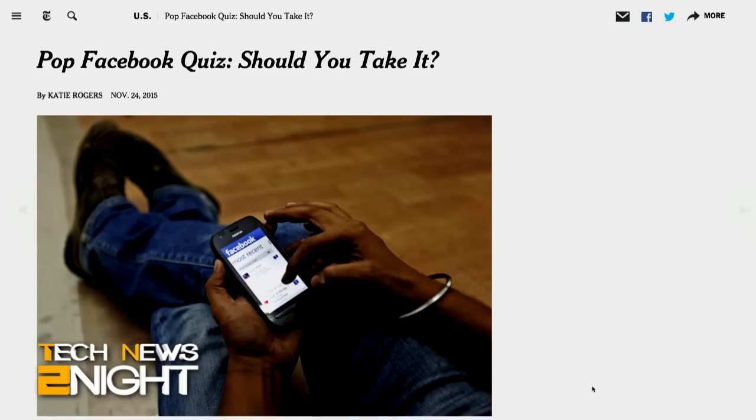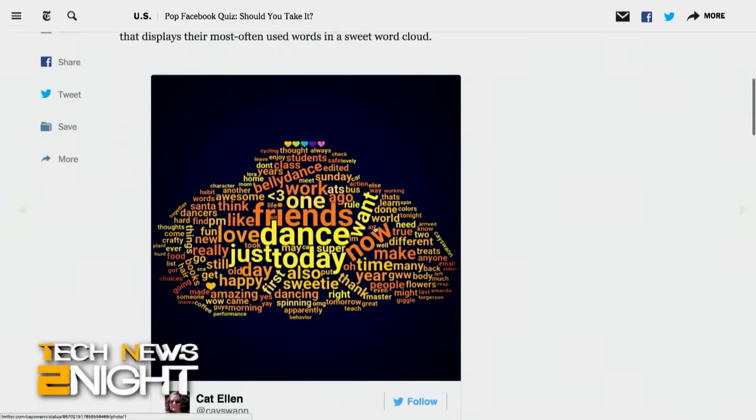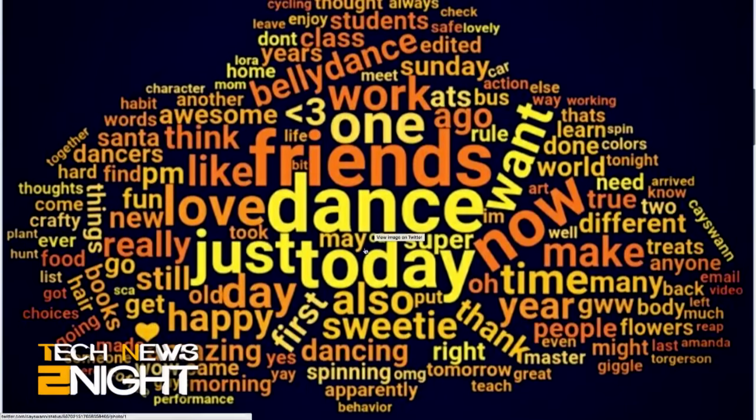Have you seen that cute little quiz that lets you tell your friends your most used words on Facebook? So people can see how much you love your life and your family and running and dancing and sunshine. Believe me, we already know that if we're friends on Facebook. According to the New York Times, more than 17 million people have taken the quiz. So if you're on Facebook at all, I'm guessing that you have seen someone else's list of most used words, even if you haven't taken the quiz yourself.